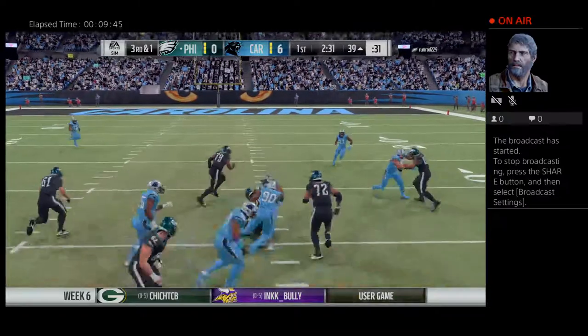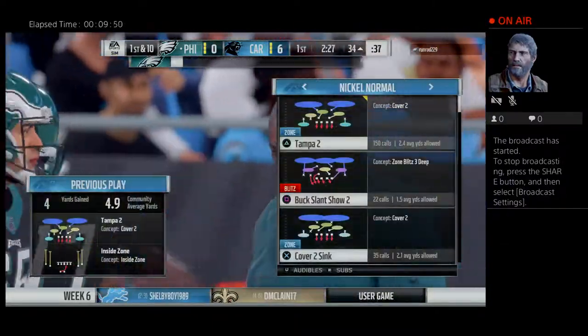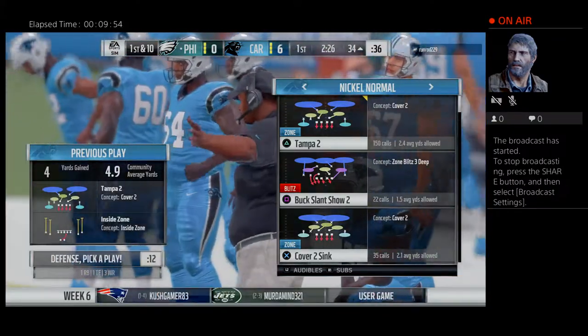They'll run it now out of the gun. And he gets it to the 34. Good enough for the first. Just 4 yards on the pickup, but that's good enough to extend the drive.